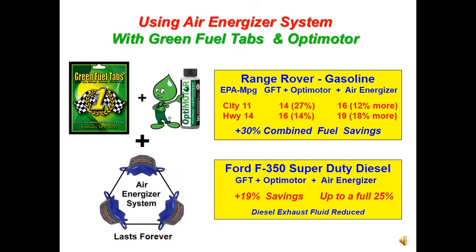On a gasoline-powered Range Rover, the city fuel economy went from 11 to 14 miles per gallon, a 27% increase with the green fuel tabs and the Optimotor. When the air energizer was added, the city mileage went up to 16 miles per gallon, a further increase of 12% in savings. The highway mileage went from 14 to 16 miles per gallon, which is a 14% increase with the green fuel tabs and the Optimotor. And when the air energizer was installed, the economy went from 16 to 19 miles per gallon, a further savings of 18%. The reported total savings with the green fuel tabs, Optimotor, and the air energizer is 30%, which makes almost every third tank of fuel free. That's a lot of savings.